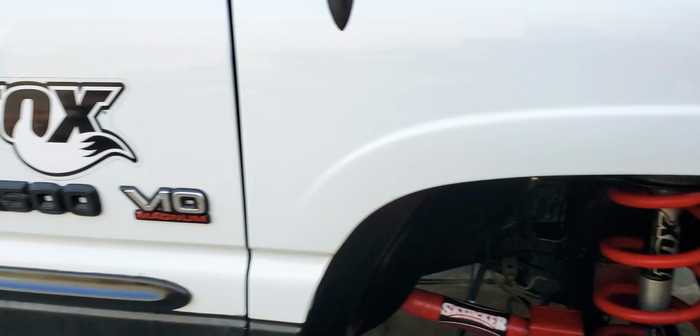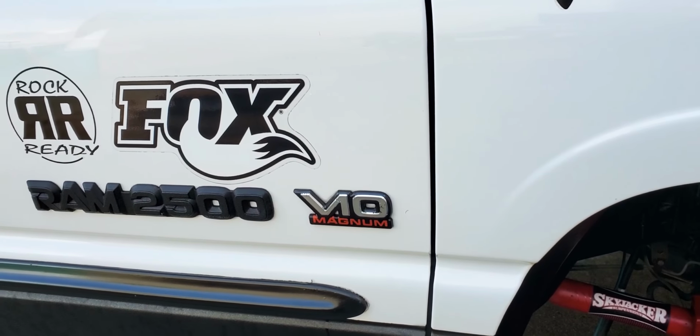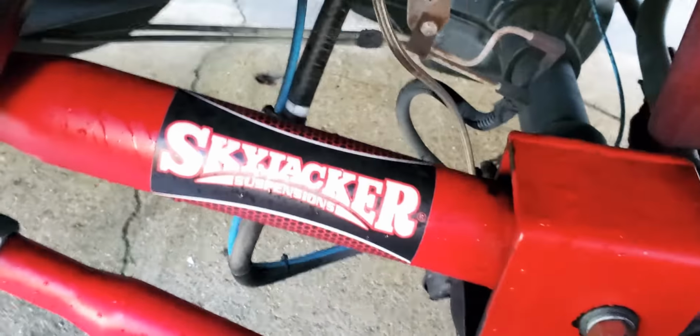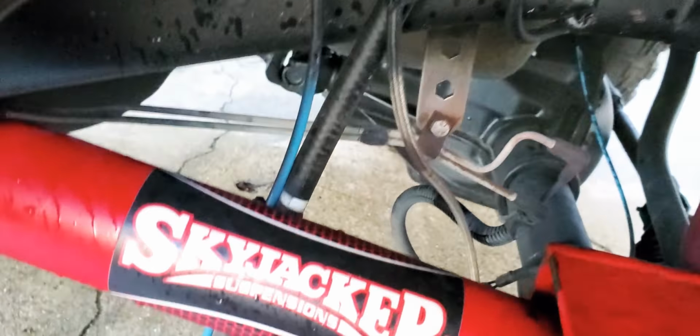It's got a 4.5 inch lift from Skyjacker. It's their Rock Ready kit. Got the V10 engine. I really do have the V10, those aren't just stickers. Fox remote reservoir, they're 2.0s. Skyjacker Rock Ready kit. The blue hose is from the ARB locker, goes to the front. You see it go into the diff up there.